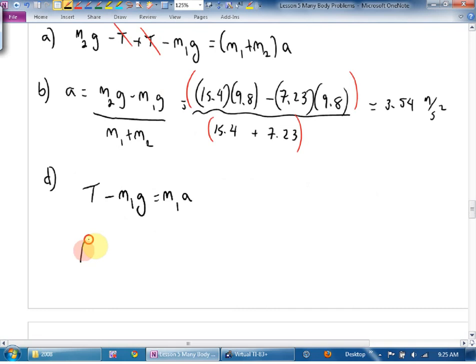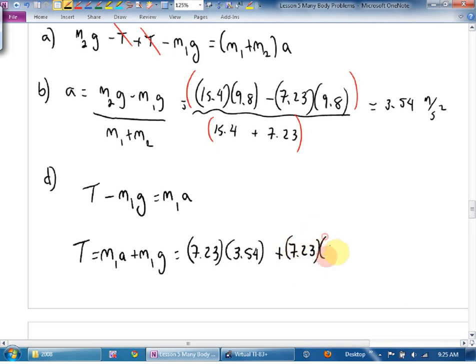What was mass 1? 7.23. We're still wondering why Connor picked that number. 3.54 plus 7.23, kind of a weird number, times 9.8. And Justin, if you're lucky, you still have this number as a decimal on your calculator to all its extra digits, so you can just go times 7.23 plus 7.23 times 9.8, if you're lucky. What's the tension?